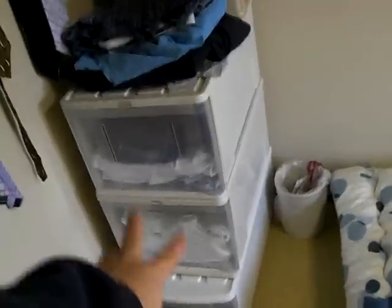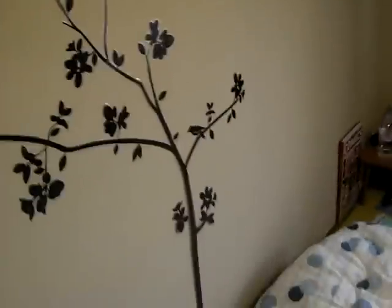Some things like socks, underwear, shorts, my neckties, a calendar. Since you're not able to put anything on the wall with pins, up here there's a nail. The person that had the apartment before me bought this whole sticker set and put up this tree, and it's kind of nice, so I've left it.